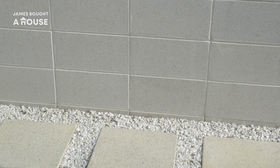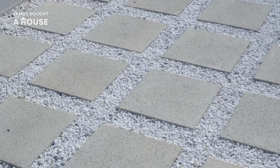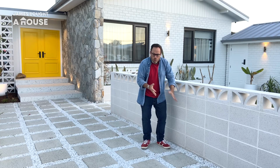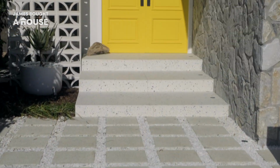We also wanted to add more texture onto the ground. That grid pattern is really important, and when we were driving through Palm Springs, we saw so many different versions of cladding, of paving, of stepping stones, and I love again that grid look. The same strong use of line that is in the front walls now appears on the ground. They create that beautiful geometric pattern that flows from the front of the home right up to our new entry.